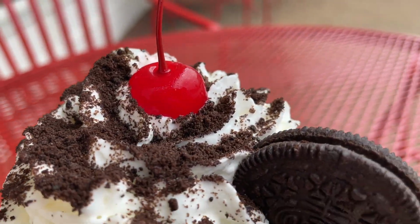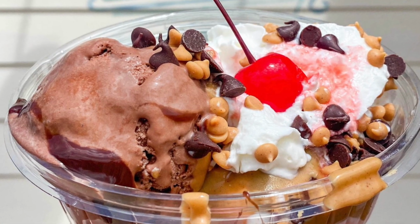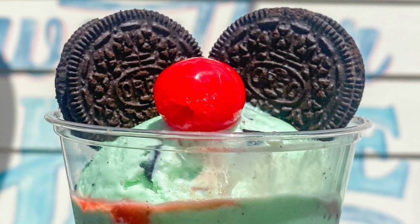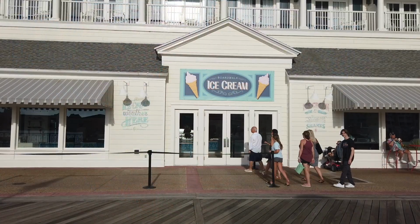They kind of tried to do Beaches and Cream light here, sort of. It's a nice, reliable treat when you need something portable and don't want to sit to scarf down a ginormous sundae. But don't forget, there's also the Beaches and Cream to-go window just down the way.